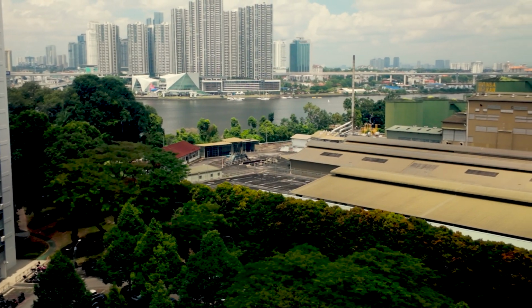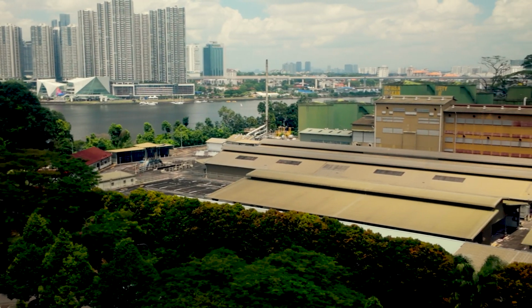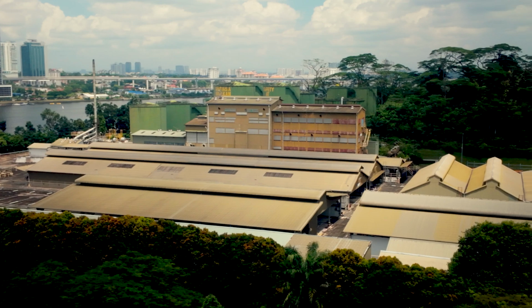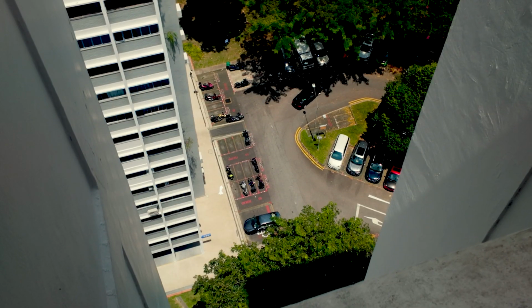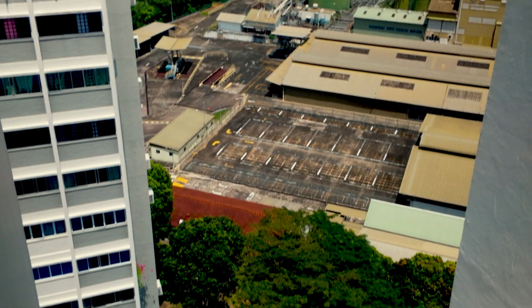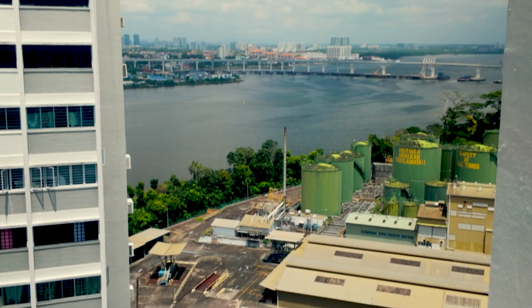And to get a better view of the plant, I went up to the neighboring HDB blocks to get a top-down view. As you can see, right across the strait is Malaysia.